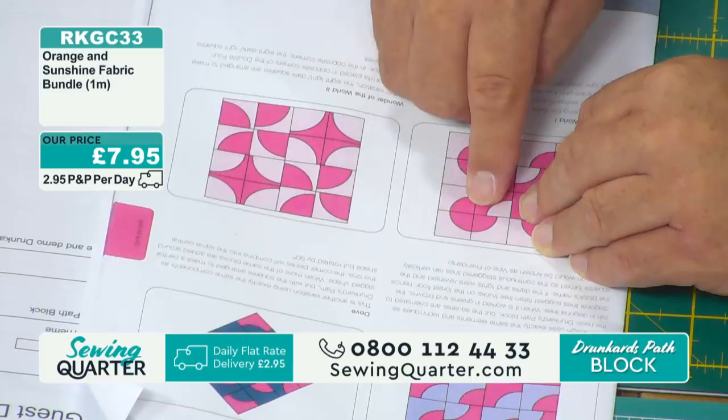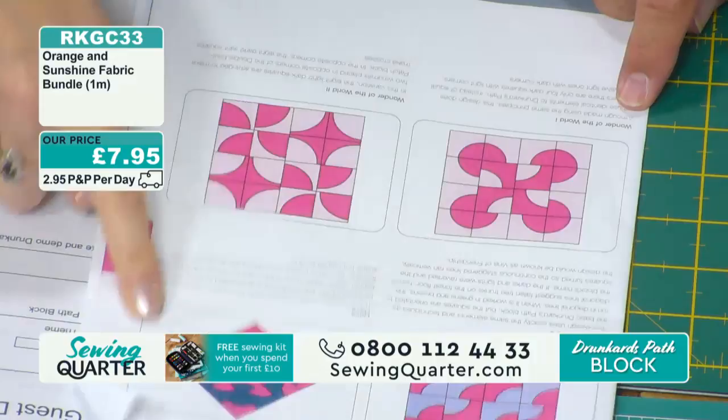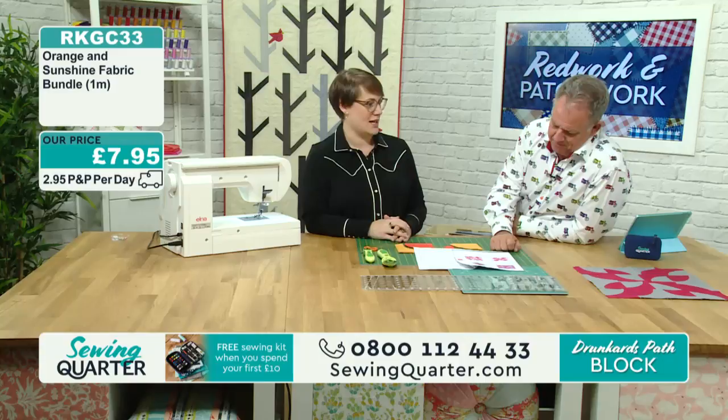And you can see these have all got different names. So Wonder of the World, Falling Timbers, Dove. The variations have different names. Okay, right, so let's get on.